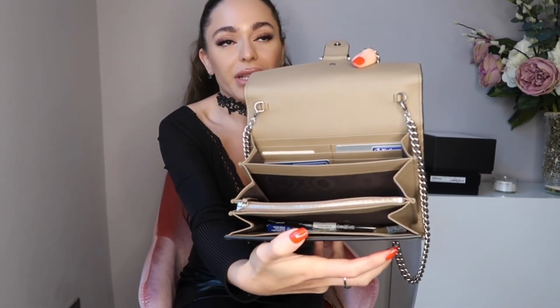So I believe this is 22 centimeters. If I want to open this, here it has 16 card holders. This is my everyday bag. I use it literally all the time. It's been a couple of years since I got it, and it still looks brand new, and I love it.